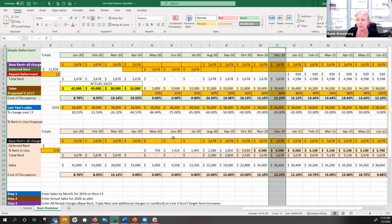Now, the thing that happens also is, as long as you have not paid rent for some months, unless you have an amendment in place, you are technically in default, and that puts you in a different position for negotiation. So even if you have a rent moratorium, you're still technically in default, because as soon as that expires, now you don't have the negotiating power.